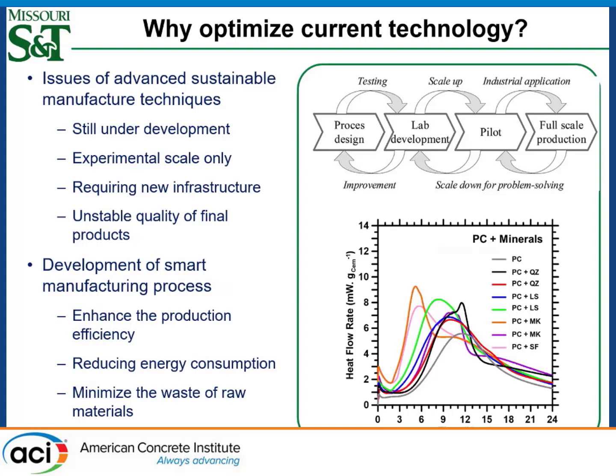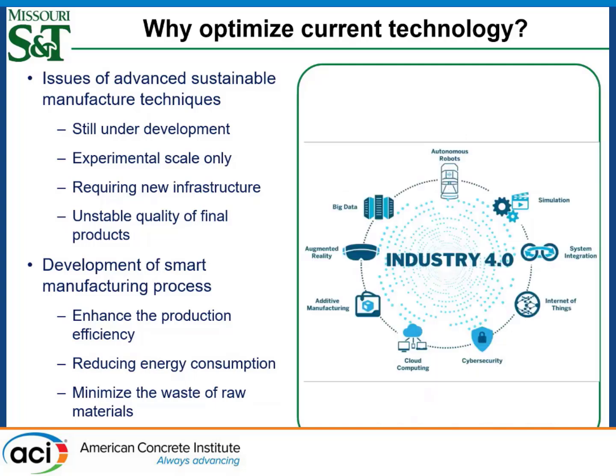As I talked about, there are a lot of techniques they have taken, but since it's still at lab scale, it's a long way to go to industry scale. Also, you cannot get consistent quality of your product. So what should we do? We want something low cost that we can use immediately. So we introduce the smart manufacturing process. Basically, you use an AI platform to optimize your entire manufacturing process. In that way, you can enhance your production efficiency and reduce your energy consumption.